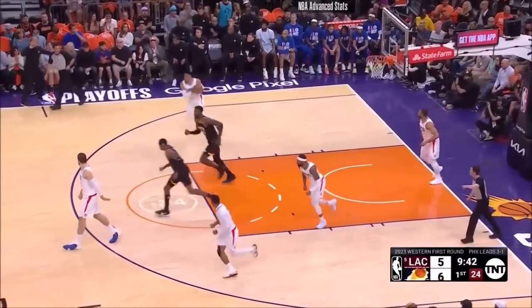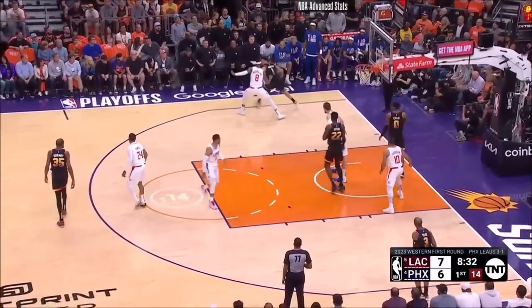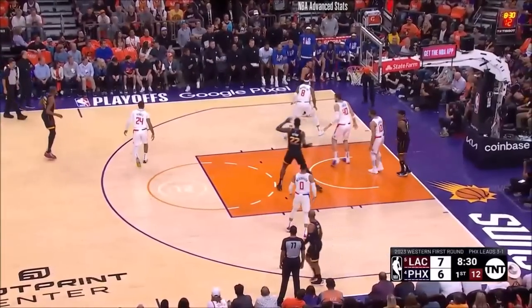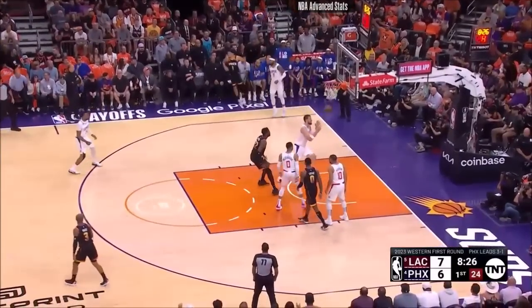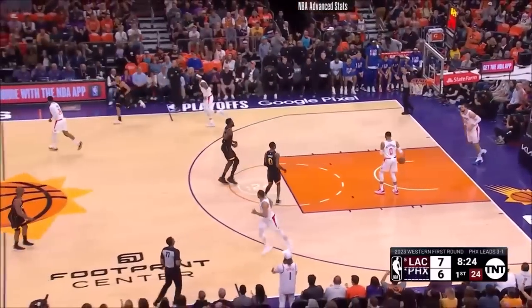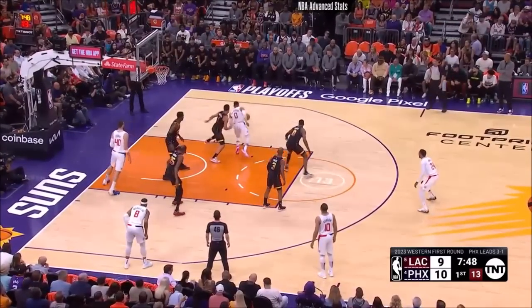So you can't get frustrated. Booker giving up some height. Screen, Ayton, good help there. Morris recovers defensively. Booker tries to reload on the baseline, 10 to shoot. The jumper goes down. Devin Booker, sweet looking stroke. As difficult of shots as he did in the past because of that.